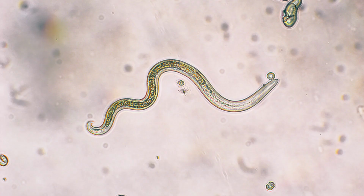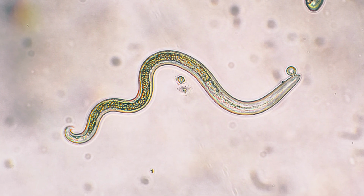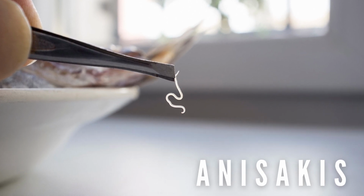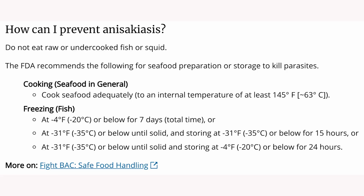So what about parasites? The main concern owners have when being told it's beneficial to feed raw is parasites. A common parasite found in raw fish is the anisakis, which can cause GI issues to the pets and humans that eat it. This is often a concern with sushi. How do you prevent feeding this as well as other possible parasites to your pet? According to the CDC, either cook the seafood adequately or freeze at -4 degrees Fahrenheit or below for at least 7 days. If you plan to feed any wild-caught fish, always freeze for 3 weeks to be 100% sure there will be no risk of parasites.